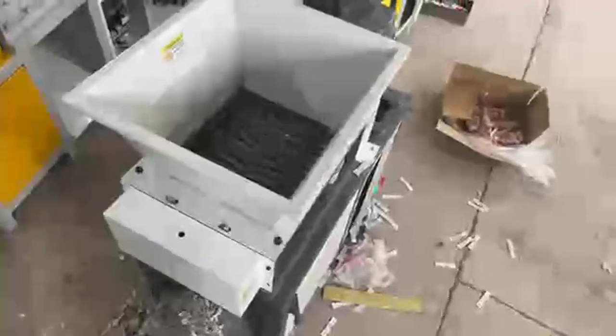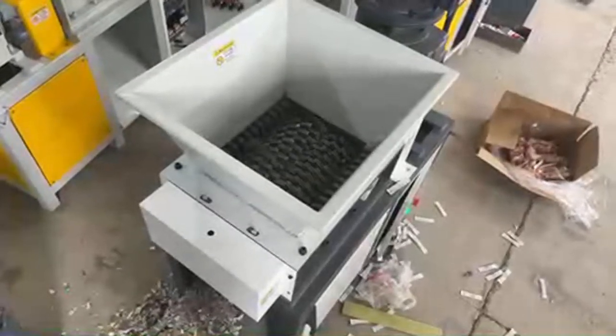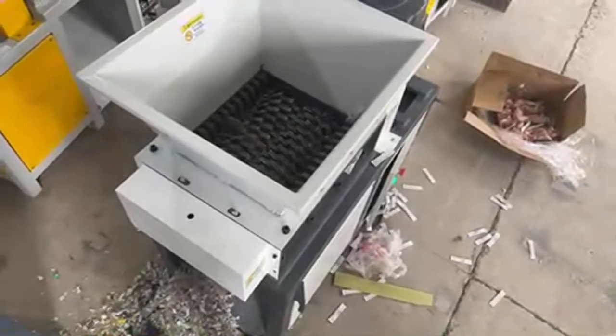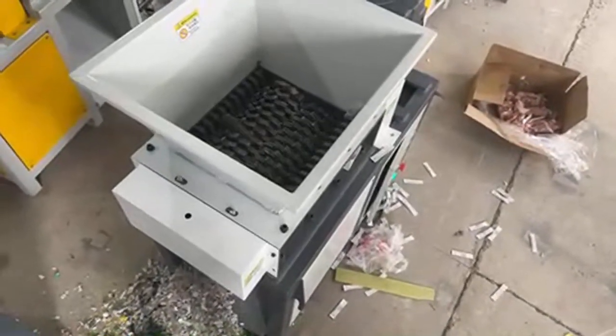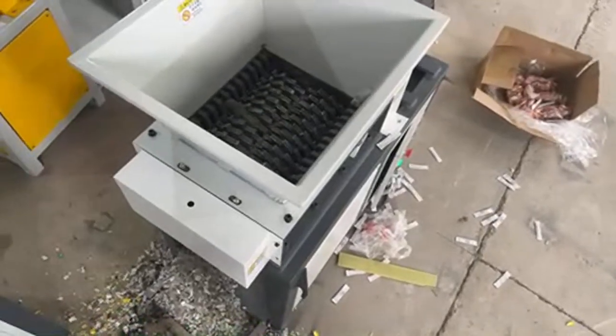Okay, now we will give up the raffle box, because before we prepared many materials to test. So right now we will just test the materials for you directly and not check the raffle box. So now let's continue to test the different materials.